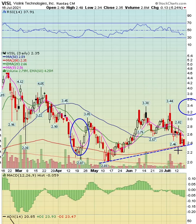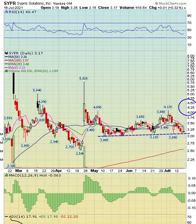This should be a nice week for VISL, and that's all I'm going to say. SYPR, another one. I'm just blown away by the cheapness of this stock given everything that they do. NASA Artemis play. Lockheed Martin is starting to push forward on the Artemis rockets and all the tech they're doing. These guys are a play on that.